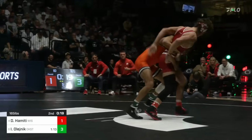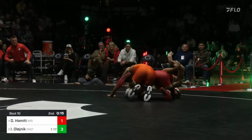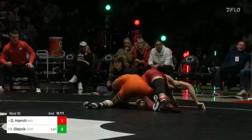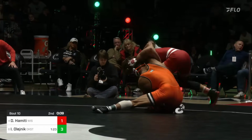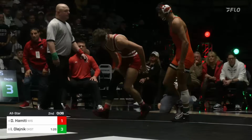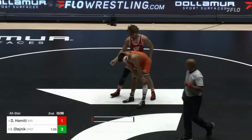Huge takedown there for Olejnik. Just kind of caught him walking in and picked the ankle, got the takedown, and great job transitioning to the near turn. He's got 1:20 of riding time now. 10 seconds as Hamiti tries to work out of it, but dropping to the leg and driving him out of bounds. 6 seconds to go here. Right out here is huge for Olejnik.